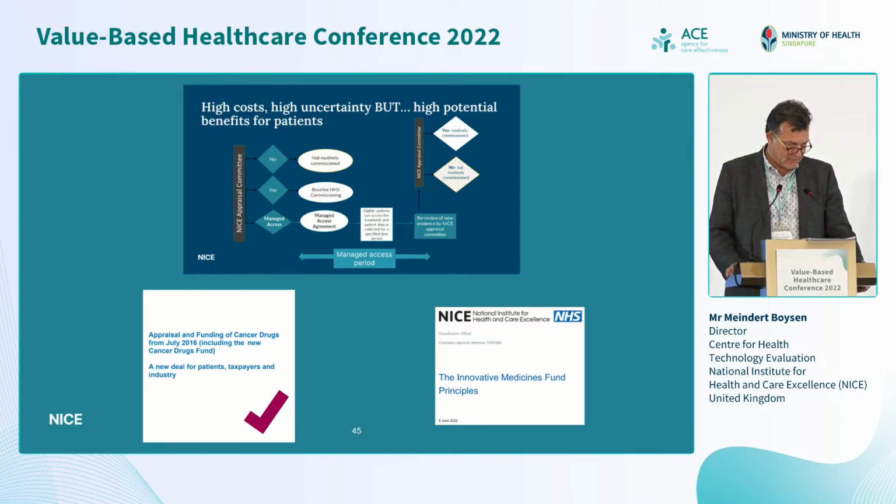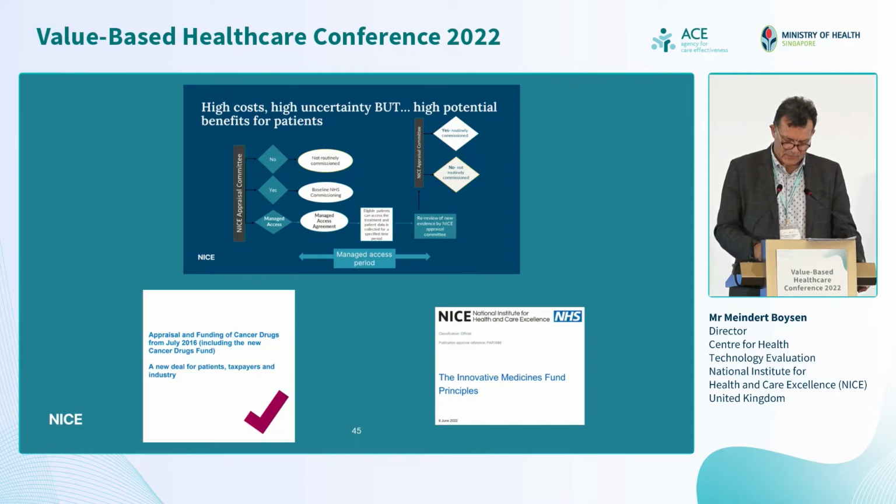And that's a clear, important area for us to consider, because we need to know whether those drugs are, in fact, the value that they represent while they're in that managed access period. And there's a lot of emphasis now on reviewing the technologies that have been in the Cancer Drugs Fund and that are coming out at the moment, one of which is one of the CAR-Ts.